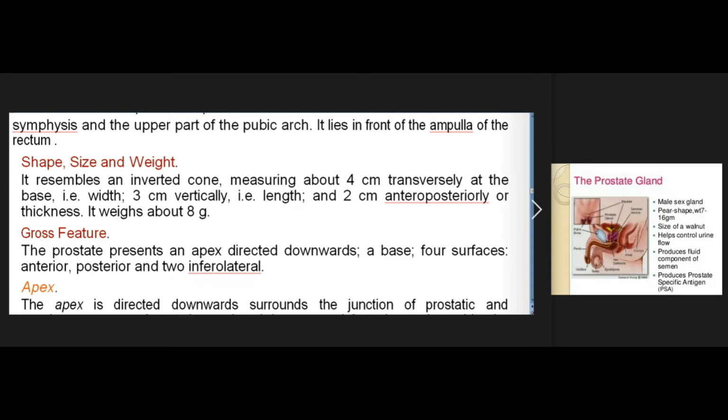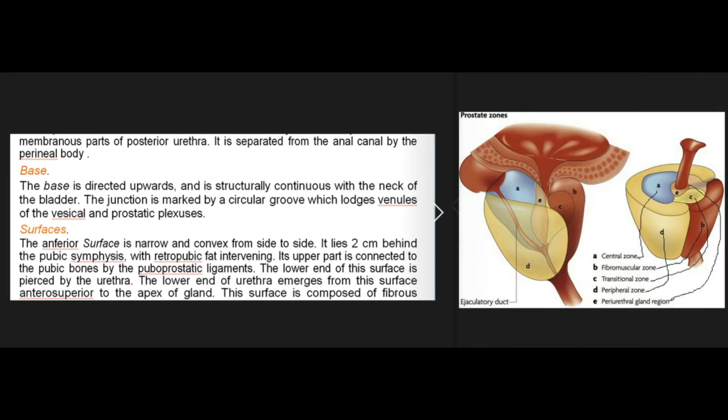Apex. The apex is directed downwards, and surrounds the junction of prostatic and membranous parts of posterior urethra. It is separated from the anal canal by the perineal body. Base. The base is directed upwards, and is structurally continuous with the neck of the bladder. The junction is marked by a circular groove which lodges venules of the vesicle and prostatic plexuses.